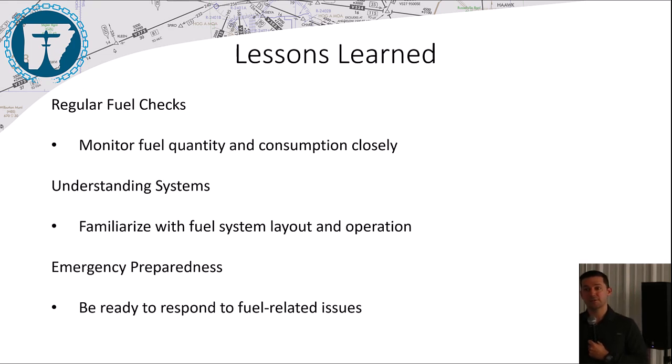One last anecdote, and I'll take a question there. There was an M35. I bring this plane up a lot because I'm a Beechcraft guy. I give a lot of instruction, and the ABS has identified the M35 series as one of the worst planes when it comes to kind of fuel starvation events. There's a lot of them for this plane.